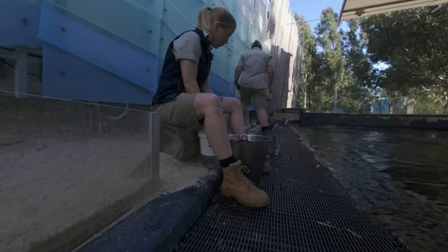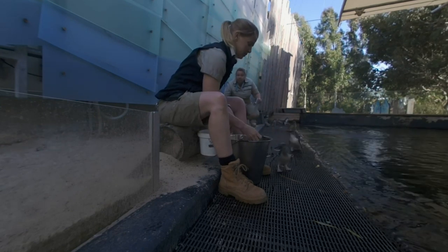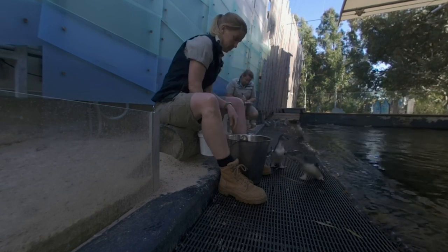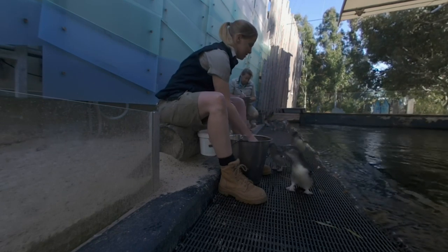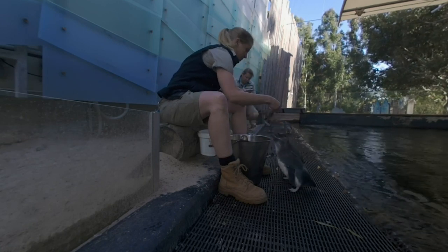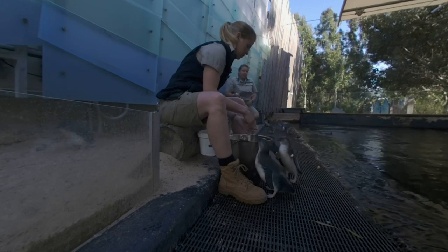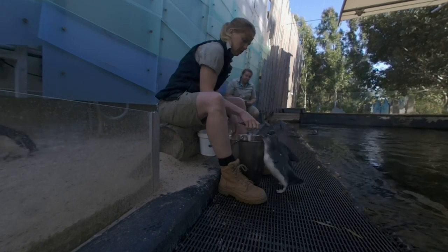So one of the reasons that we feed the penguins like this is just so that we can have a really good look at them. Obviously this is not how they would feed in the wild, but little penguins don't really like to be picked up, and we don't like to pick them up if they don't want us to. So basically by making them just come up to us like this, it's a voluntary thing for them, and we can have a really good look at them.